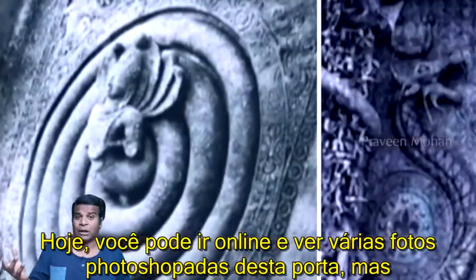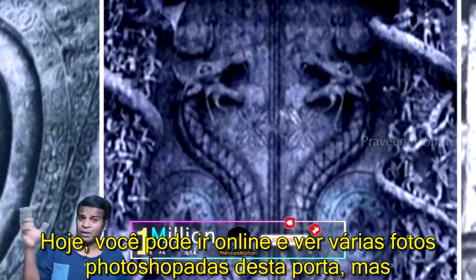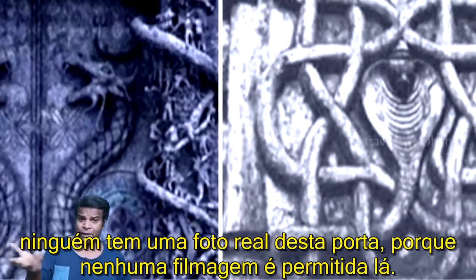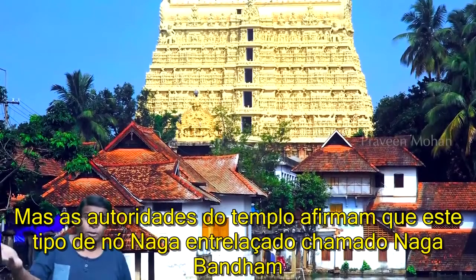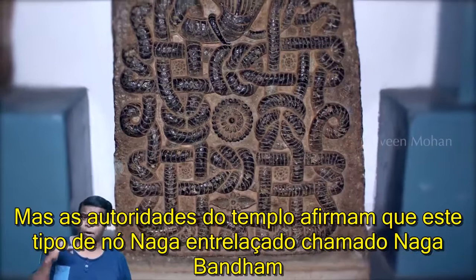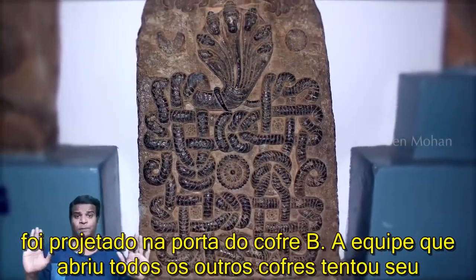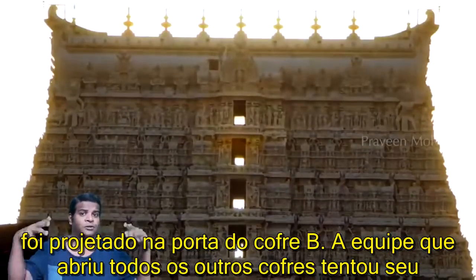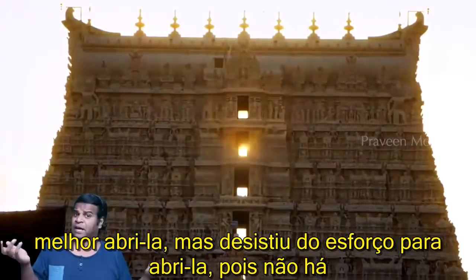Today, you can go online and see various photoshopped pictures of this door, but no one has an actual photo of this door because no filming is allowed there. Even what I say is hearsay. But temple authorities claim that this type of intertwined Naga knot called Nagabandham is designed on the door of Vault B.